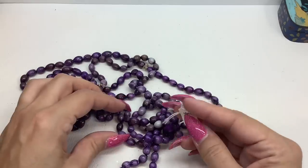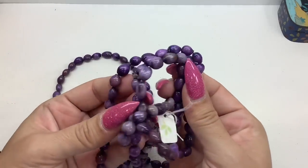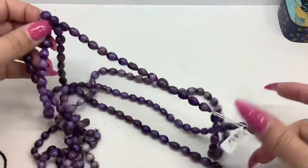Okay, so back into the jewelry. All right, so this they had for $6. I think it's just like one of those seeds or nuts. Let me see, is there a clasp?